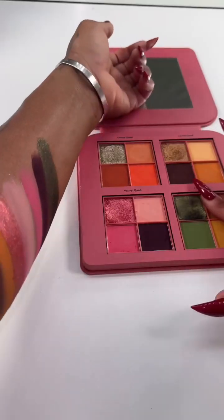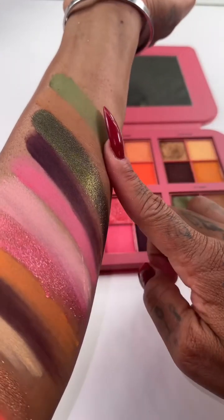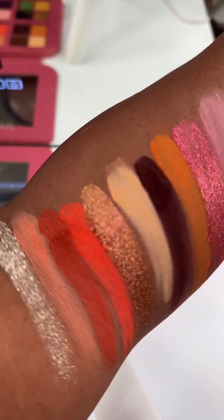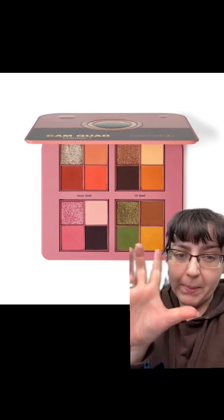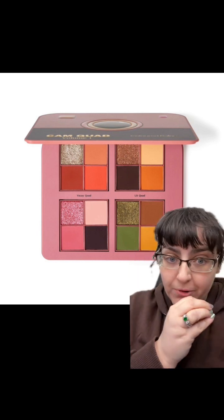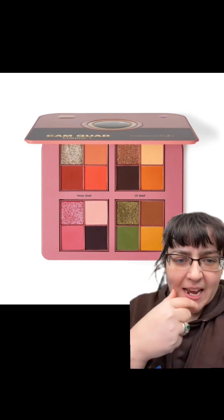I'm really enjoying that they're breaking out of just the mattes. That is a beautiful camel-y brown. I think that's very, very pretty, to be fair. And it all looks really nice together. I will say that I'm still not entirely convinced on this whole palette together cohesively. I do think that each of the quads are curated really, really nicely. They make sense together. But just that aspect, I'm not so sure.